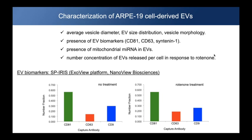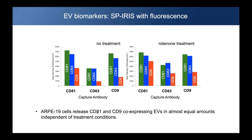So this shows you some of the data for the ARPE-19 EVs. This is capturing the EVs on the ExoView chip, both for no treatment and Retinal treated cells. And we see that predominantly the highest efficiency is for CD81, but we see a population across all tetraspanins, which are characteristic of EVs. Fluorescence labeling these captured EVs, both no treatment and Retinal treated cells, shows that EVs release CD81, CD9 co-expressing EVs in almost equal amounts, and this is independent of the treatment conditions.